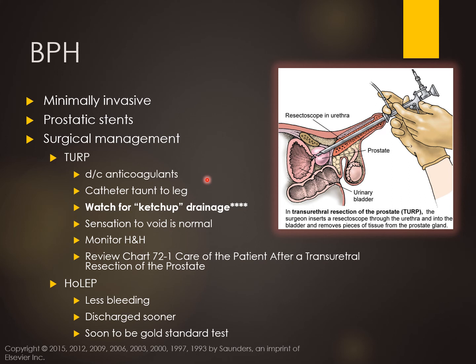You want to make sure to assess their knowledge, correct misconceptions, and provide accurate information. I know this sounds like the job of the doctor, but we do reinforce this information a lot. This isn't a one and done type of procedure. A patient can actually have multiple TURPs done. It is very traumatic to the urethra, and you can anticipate lots of bleeding. However, the bleeding is usually just going to be tinting the urine. What I would be nervous about is if I saw ketchup-like drainage.